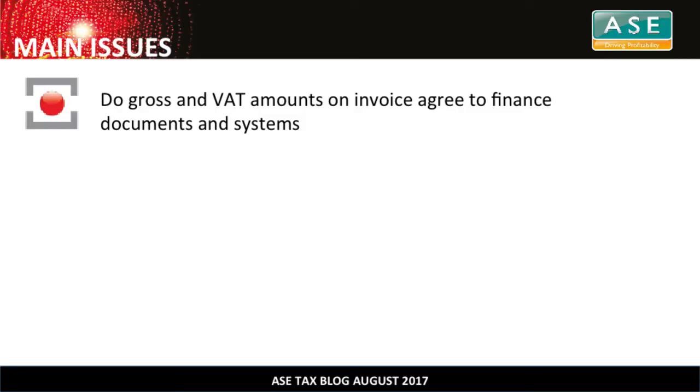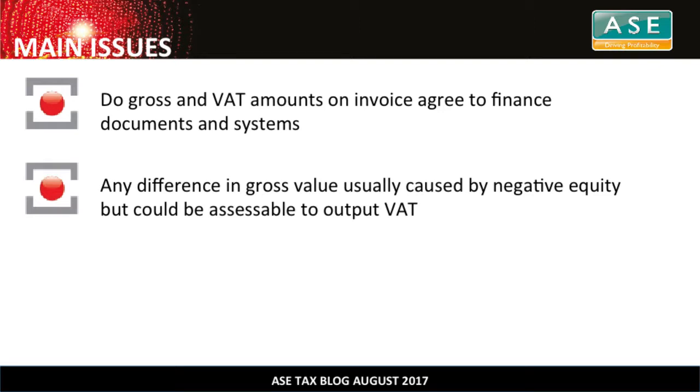Now, in relation to sales to finance houses, what do I mean by bumping? The key question is, when you look at your DMS invoice, does the gross and the VAT amount agree to what's on the finance documents? If the cash price of the goods on the finance documents is higher than that, HMRC's position is that you've actually sold the vehicle for that higher amount. You then work out the difference between the finance documents and your DMS invoice, calculate what the VAT content is, and then raise an assessment as this is effectively extra output VAT that you should have accounted for according to HMRC. This difference usually arises due to negative equity on the part exchange vehicle.